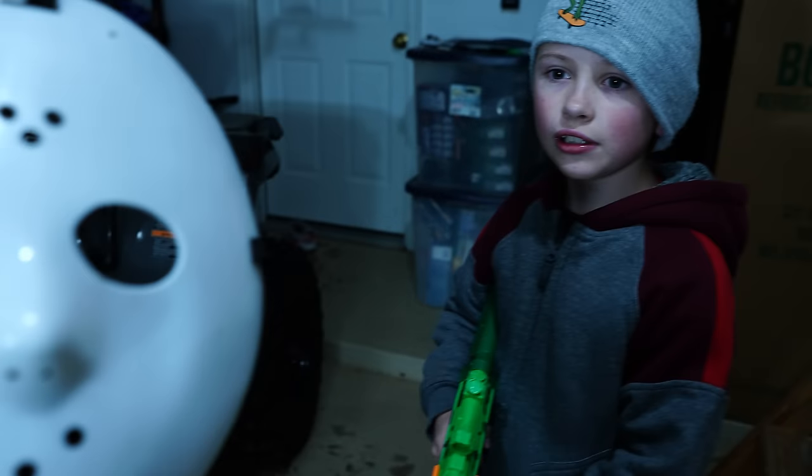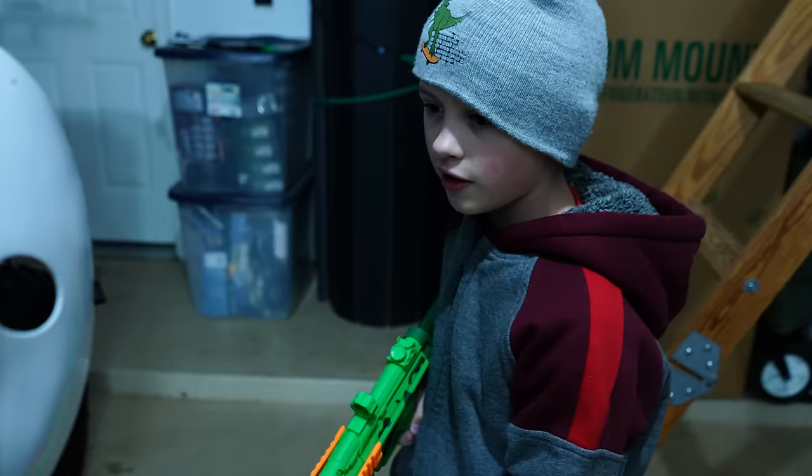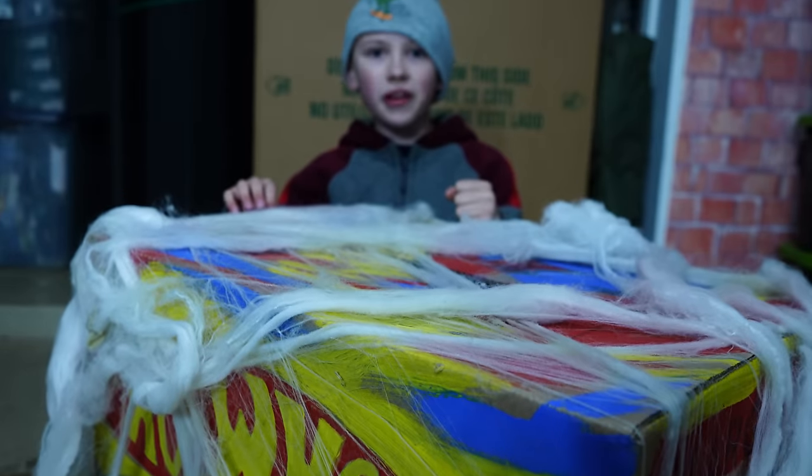Toy Master's mask? Was this one of your Halloween costumes? Nope. You know, it felt like somebody was watching me up there. Dad, what is this? I'm not really sure, man. I've never seen this box before. Let's go inside and open it up.